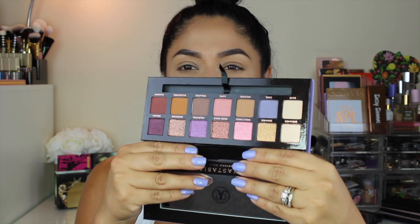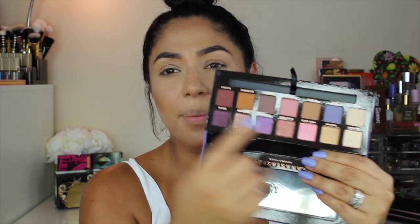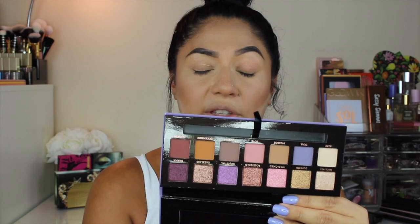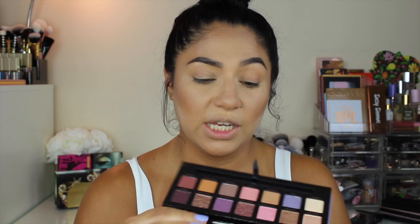And of course, let me show you how it looks inside. This is gorgeous. It does have all of your shimmer shades on the top and your matte shades on the bottom, which is something new that they have done with this palette compared to her previous palettes, where there were fewer mattes. But this time we do have lots of mattes, which is amazing. So I'm really excited about this palette.